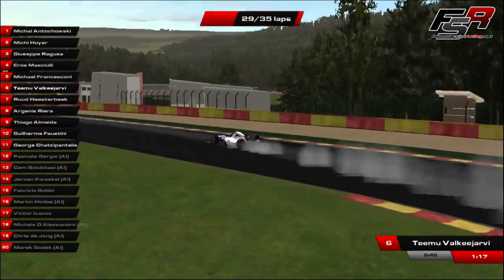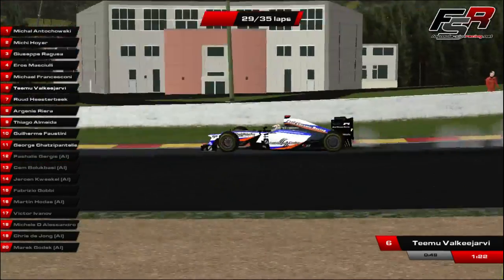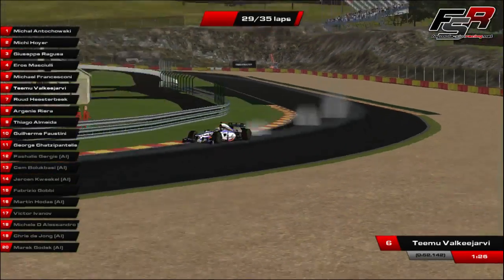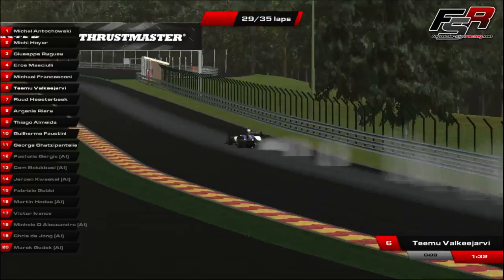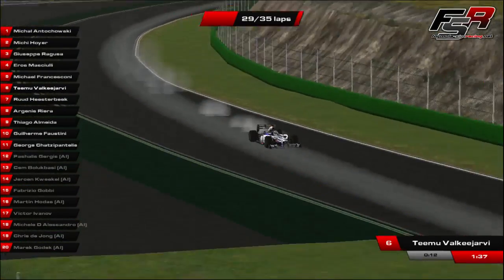It's really about the top two at the moment, and the gap between them is still 3.3. And last lap there was 200 or even 300 of a second between them, so they are really consistent as well. Back marker there, which was Faustini getting nicely out of the way for our leader.